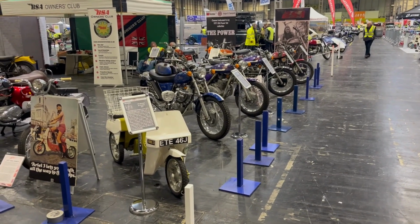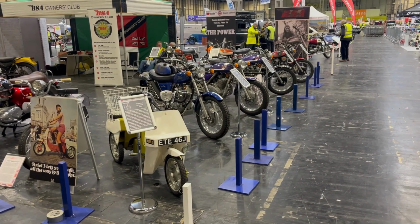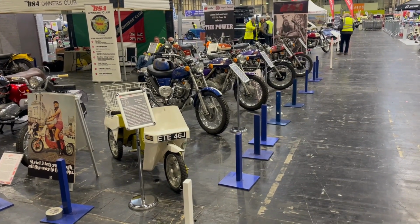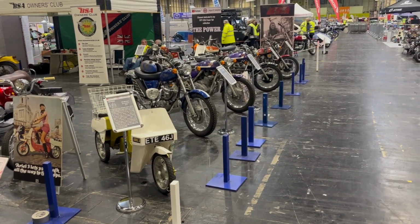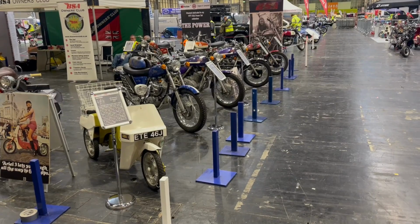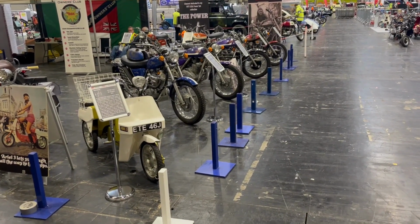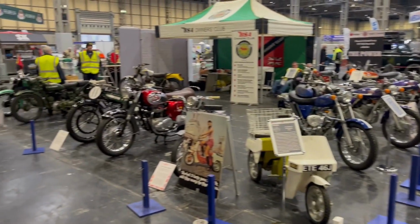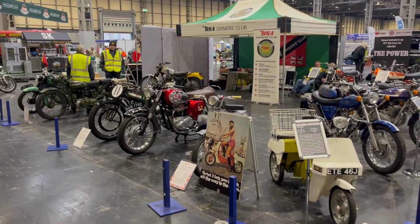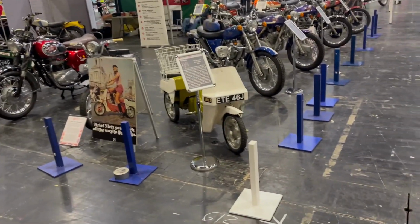Well, here we are on setup day, Thursday the 9th of November 2023, in Hall 5 at the NEC. As you saw from the static photograph, I brought the bikes over yesterday and dumped them in a rough area, and we've been setting up the BSA Owners Club stand this morning, and there it is. We've got quite a good position on the corner here, which gives us plenty of display space.